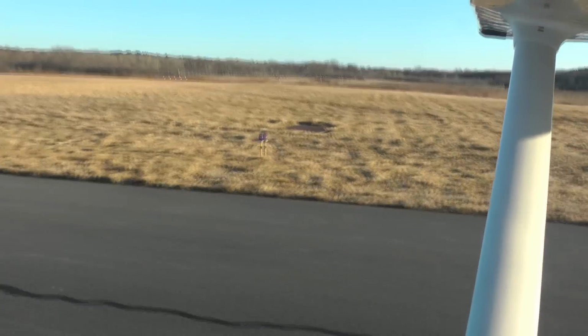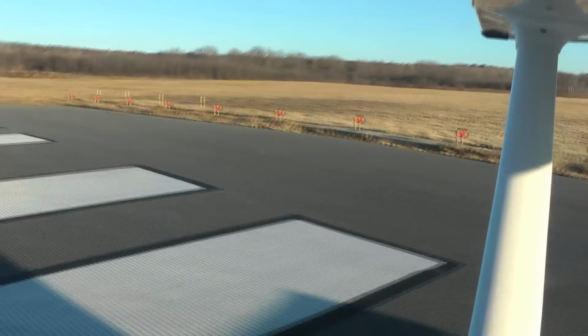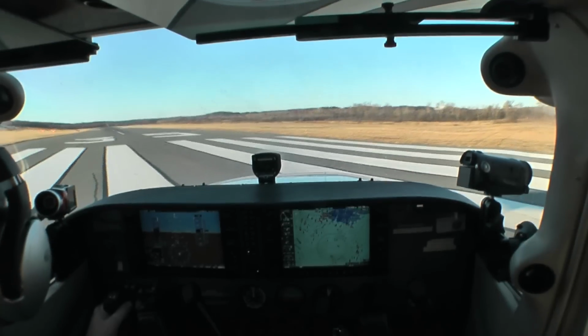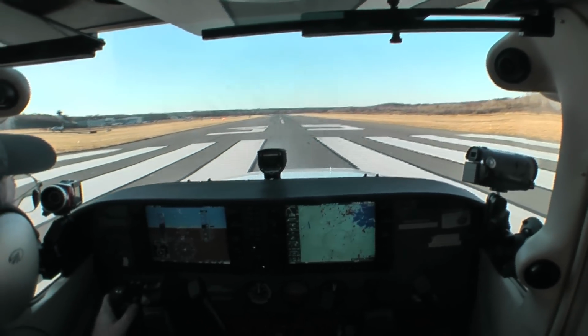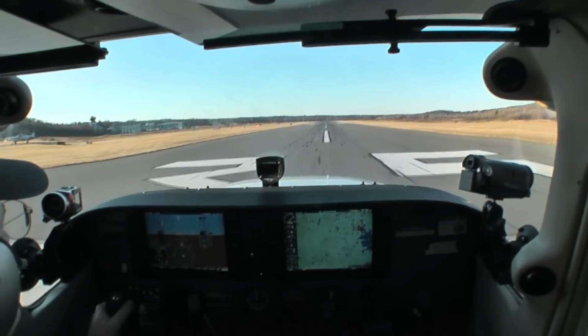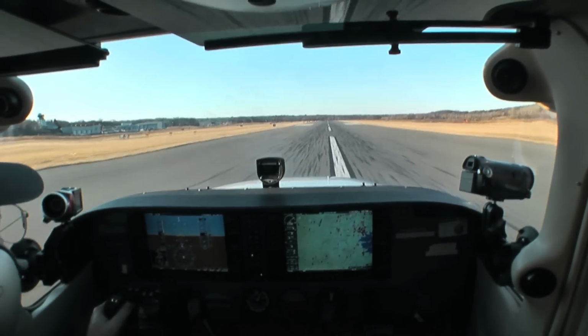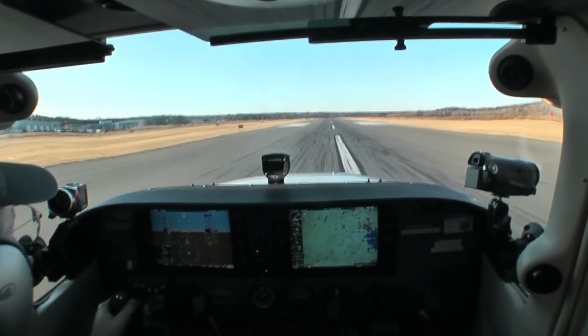Cleared right and left. And Tower, Baron 14 Papa, ready for takeoff in sequence here. Okay, engines in the green. Roger, hold short and waiting. I have speed alive. Roger, 14 Papa. And 14 Papa, hold short, awaiting IFR release. Sure, 14 Papa holding short for IFR release.